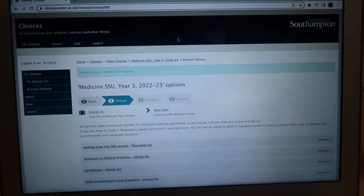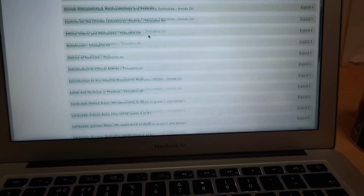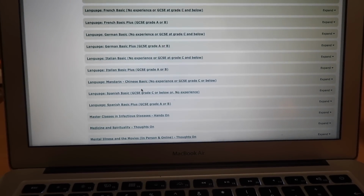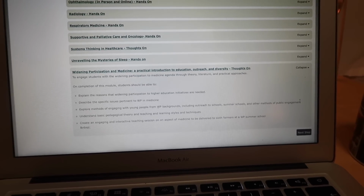So these are the SSU choices. I think we have to do 2, but we have to rank 10 options. These are all the languages you can do: Italian, Spanish, Mandarin, French, German. And if you expand them, it tells you what kind of things you're going to be doing.